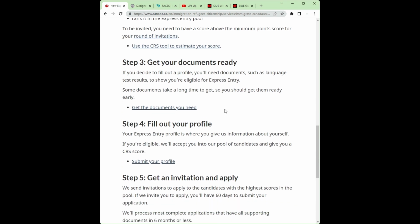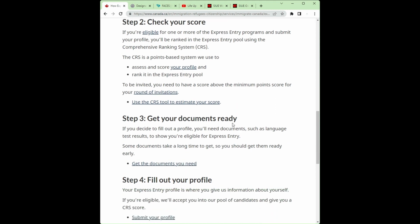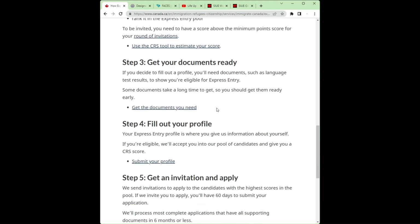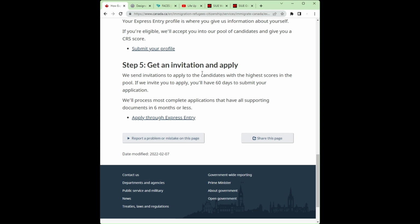They will ask you for the documents that you need. Basically, it is those that you use for the score. Then you get your documents ready, you fill your profile, and you submit everything that you need to submit. If you have a higher score, the next month you could be given an invitation.